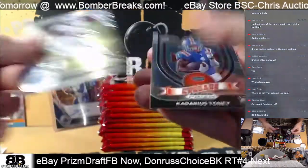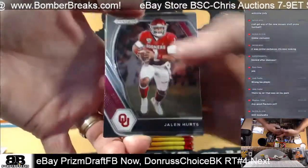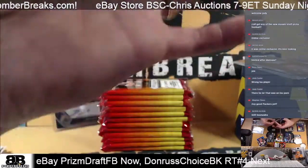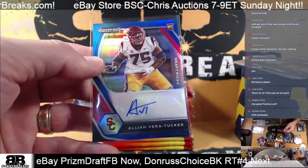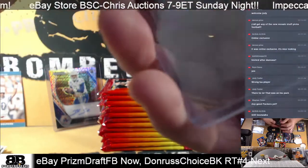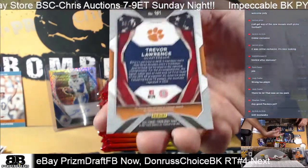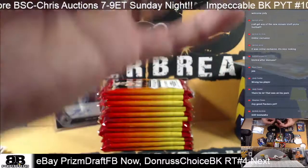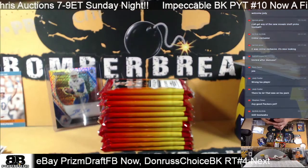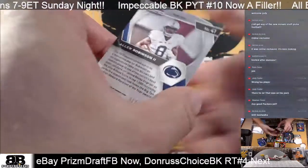Bateman, rookie silver, Newsom, and Kadarius, Tony. Hurts and Hunt. Vera Tucker. Elijah Vera Tucker. Jets. Maryland on that one. 51/149. And here's a Blue Ice. 89/99. Trevor Lawrence. All Americans. Blue Ice. Nice hit. Right there. Trevor Lawrence. And Allen Robinson. 13/299.